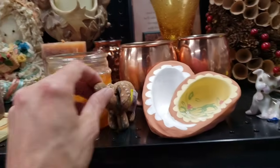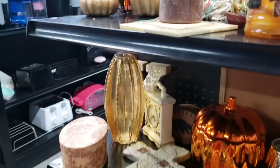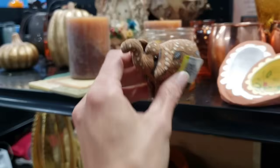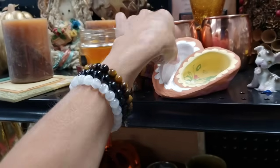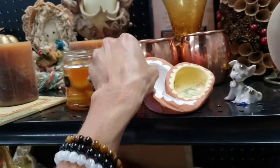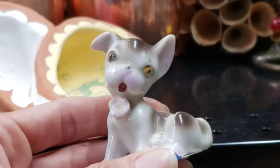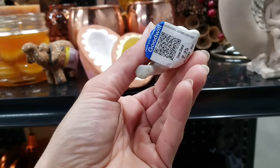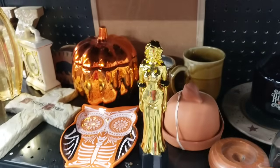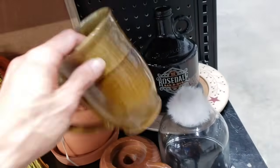Oh my gosh, that's a little fabric elephant. He's like full of something. My cart keeps rolling away. What do they got him? $2.25. He's adorable. And here's a little hand-painted terracotta piece, heart shape. It's kind of neat. And look at this, look at his face. Oh my golly, he's adorable. $2.25, well, he'd be half off. But I don't think I want to pick up any teeny tiny little trinkets like that.